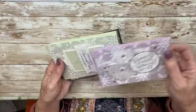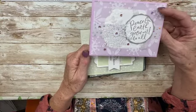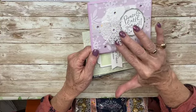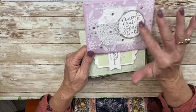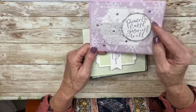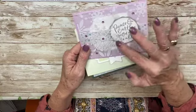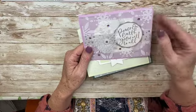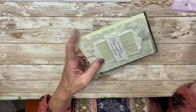So here's the first card, Peace on Earth, Goodwill to All. Isn't that so pretty? That uses those gems, that wonderful snowflake, the Hope and Peace stamp set, and just a few die cuts. Now I will die cut this for you and punch out that little scallop circle that's behind it there. I'll have all the pieces ready to go for you, okay?